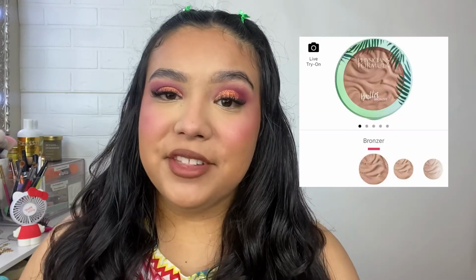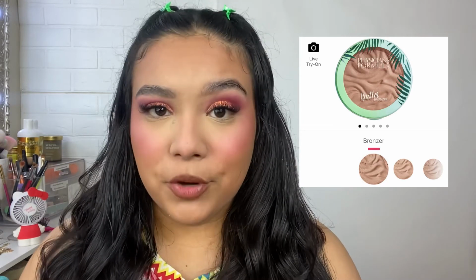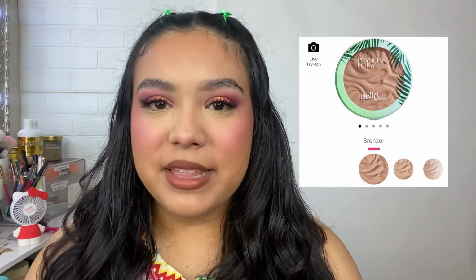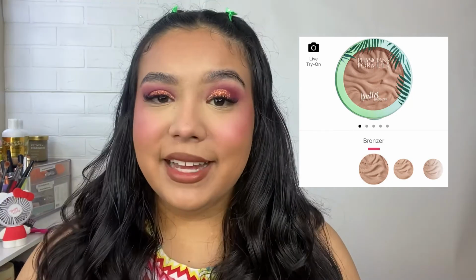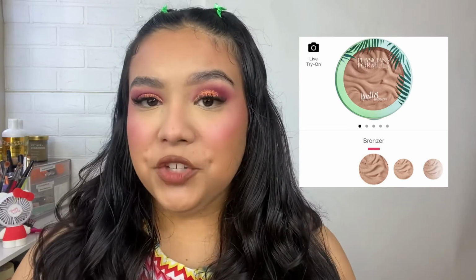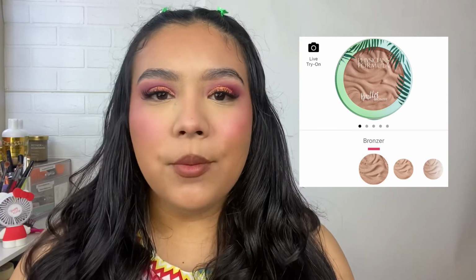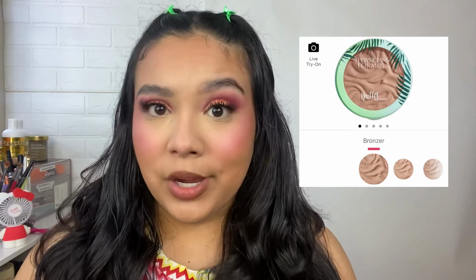Favorite is my Physicians Formula Butter Bronzer. So I literally love Physicians Formula's formula. It's a tongue twister. Seriously guys, on a serious note, their formula is so buttery, just like it claims, and it just smells amazing. It literally smells like coconuts. Like I said, it melts into the skin, so it will give you that appearance of an airbrushed, flawless finish. There's no skipping or patching with this product either. So if you're a beginner in makeup and you're looking for a bronzer that's not going to be crazy and hard to blend out, you need to go run to Physicians Formula.